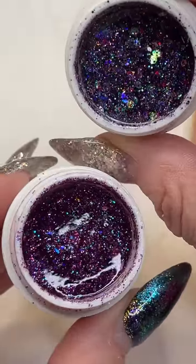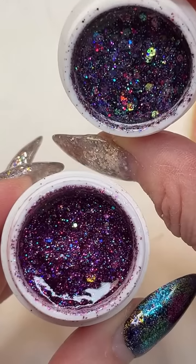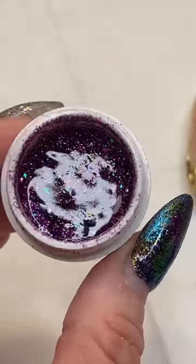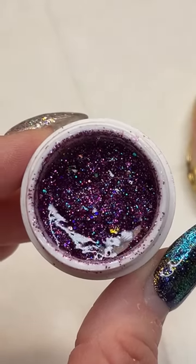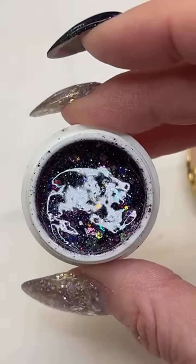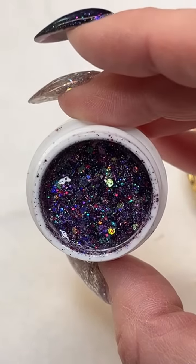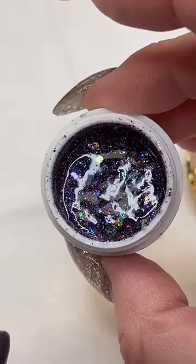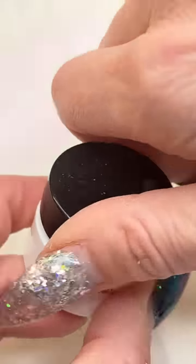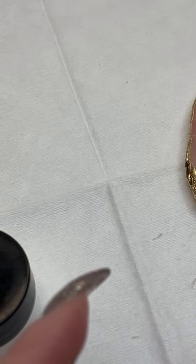So you don't always have to put the colors into the same container. Maybe if you want a mix that's a little bit more pink and you mixed in a little bit of pink glitter, you can add that into your pink jar. This one's a little bit more purple, so if I had mixed a purple glitter mix, I could put that into my purple jar. So you can customize your glitters, but you don't have to throw away that glitter that you mixed. Save that and you can use that on another nail.